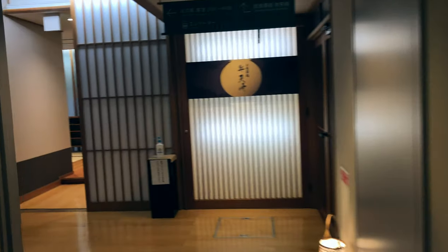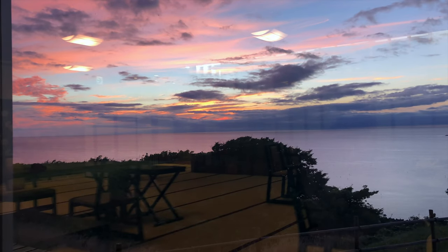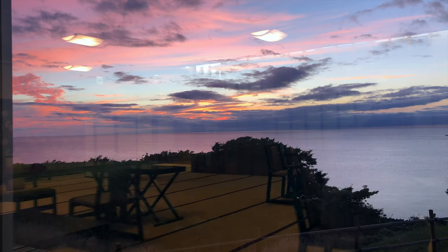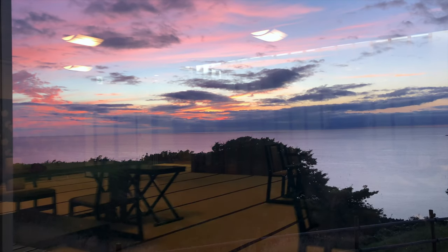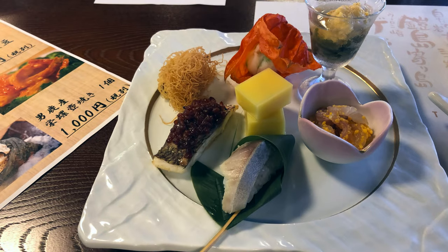Behind this gorgeous decoration is the restaurant. Right in time for the sunset. Our kaiseki menu. Our starter, assorted sushi.